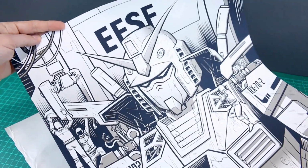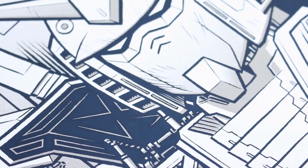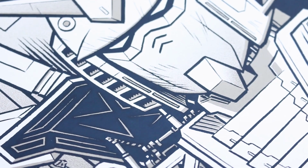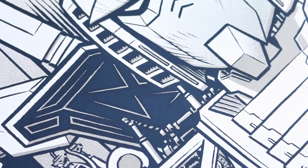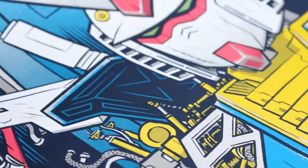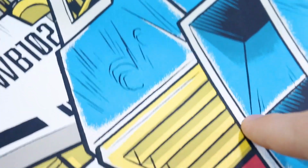So here's that black and white version, also very cool. I want to show you in close detail as well, just because the print quality is so good. On the black and white one, I mean, the quality is really good. You can see it there in black and white, but it's even more apparent on the color version because it's using a shiny gold for the yellow, and the gray bits and these edges here are silver.